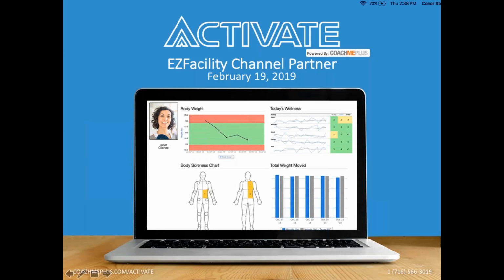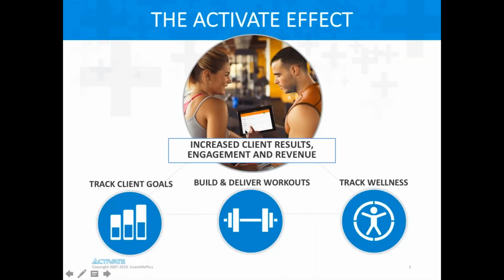So first we'll be taking you through a short PowerPoint presentation that'll give you a little bit of a high-level overview of what we're offering, and then we'll actually get into the software and the app so you can see really what an administrator sees and also what a client or member would see on their side as well. So we're focusing on 3 specific areas that have proven to us to increase client results, engagement, and obviously revenue being the thing that we're all looking for here.